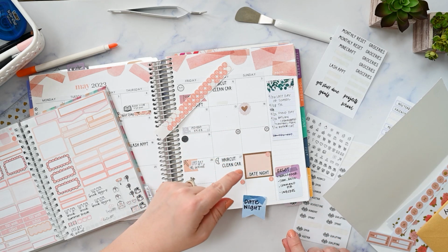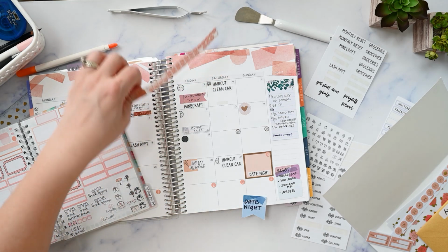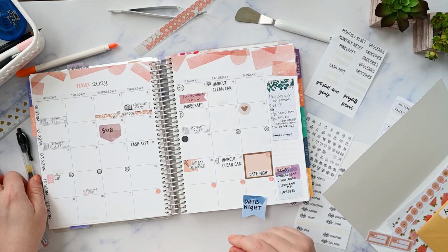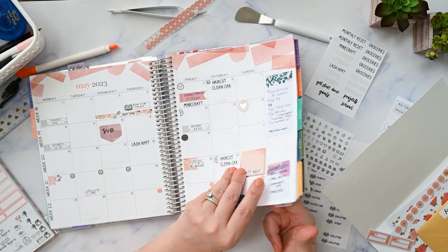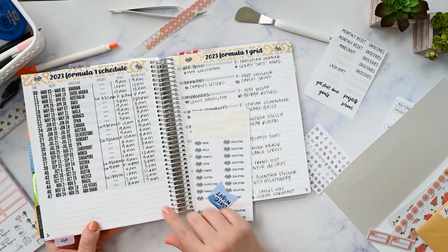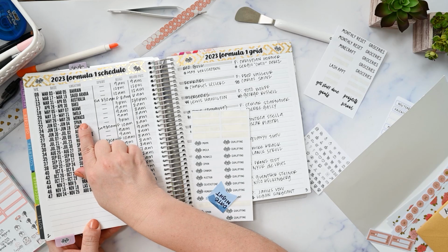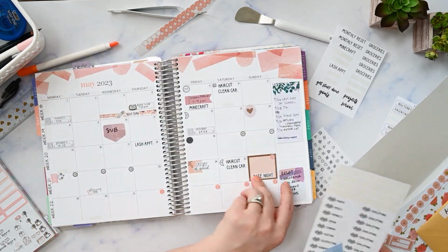Date night. And actually, is there a race that weekend? That's what I forgot to do. I forgot to put the races in. Let me do that real quick. Go over my Formula One cheat sheet here. And May 5th, oh yeah, we've got Miami, Imola, and Monaco. So 18, 20, and 21.